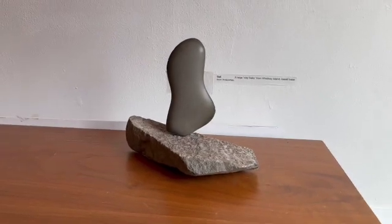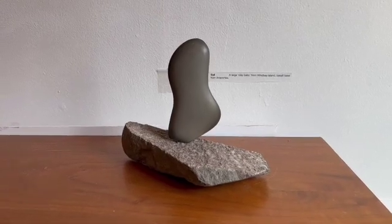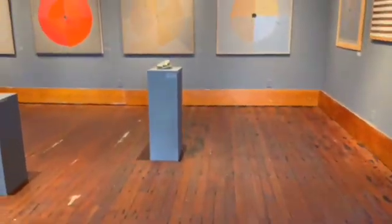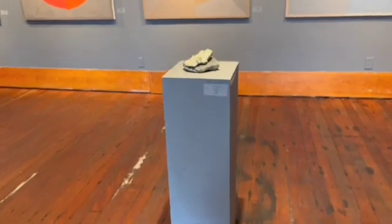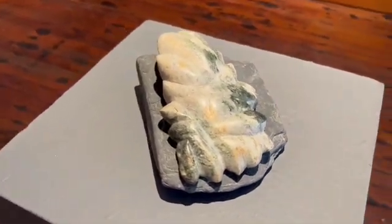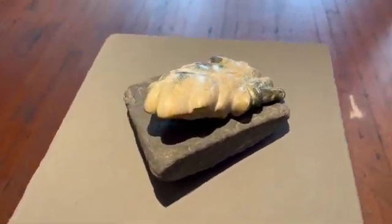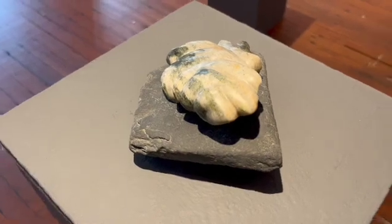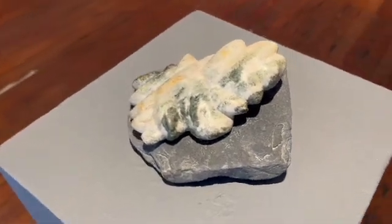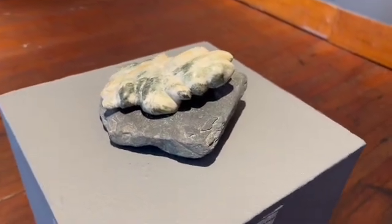This one here is titled Sail. Found on Whidbey Island. Made with parts found on Whidbey Island. We'll move over here. This type of rock is called chert. Most of these have a sort of biomorphic shape. They feel very lively and more like organisms than rocks to me.